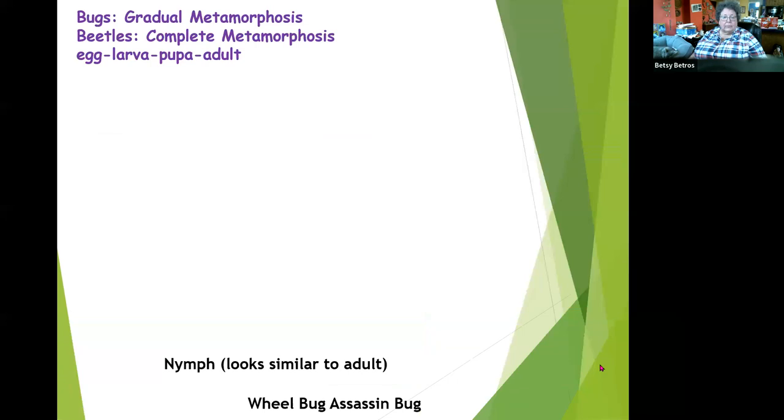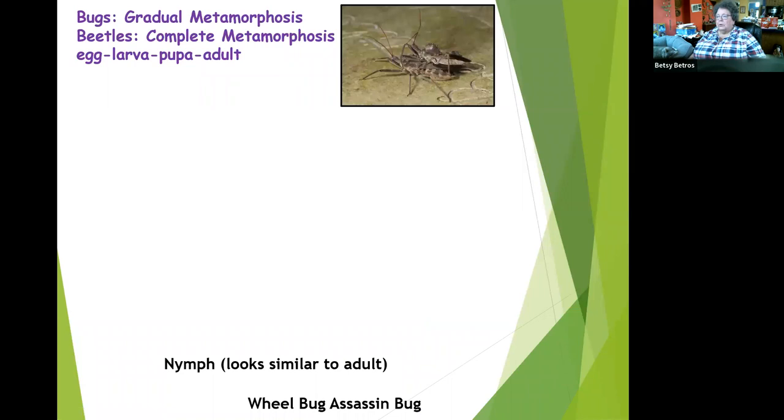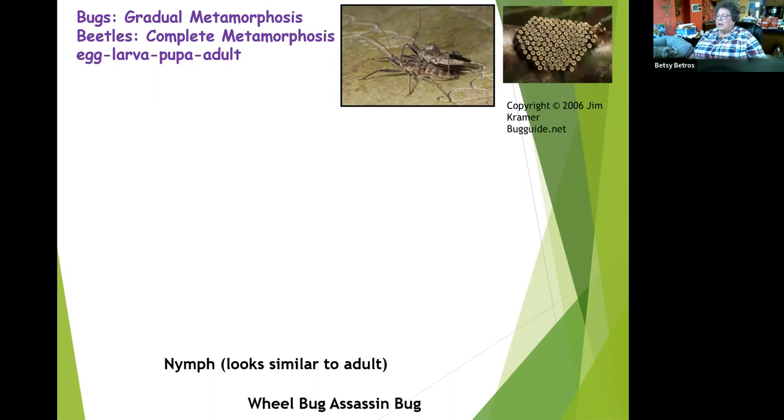So bugs have what's called gradual metamorphosis, where of course, with your bugs, boys and girls have to get together. And these are the wheel bug, assassin bugs, and they lay really cool eggs. I'm looking at two screens. They lay really cool eggs, which I've never seen, which irritates me. And every one of my ash trees is dead on my property, and I've only seen one adult emerald ash borer, and it wouldn't hold still for a photo. How dare you?